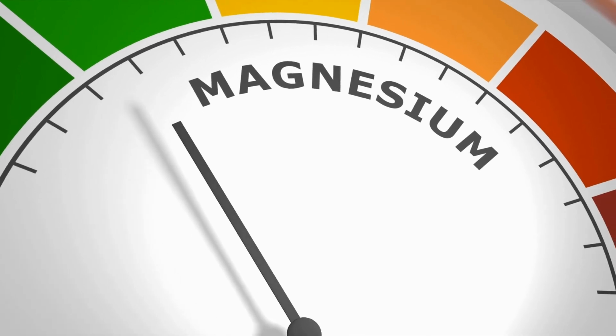And lastly, surprisingly, we have the mineral magnesium. Now, magnesium is found in a lot of our fruits and vegetables. You can find magnesium in leafy greens, nuts, and seeds as well. But because of issues of soil depletion, we're often finding our foods and vegetables have less magnesium in them. So a great option is to supplement. Magnesium helps in many different processes, and it really is important as well for brain function and cognition.